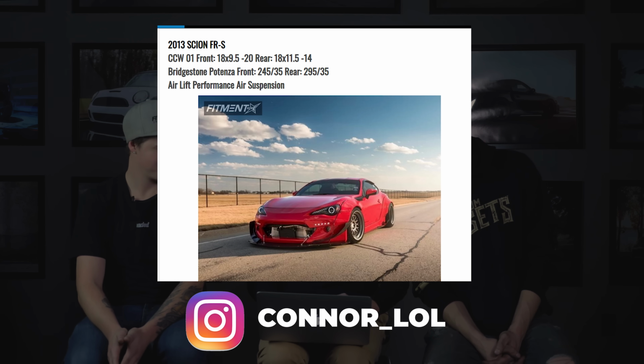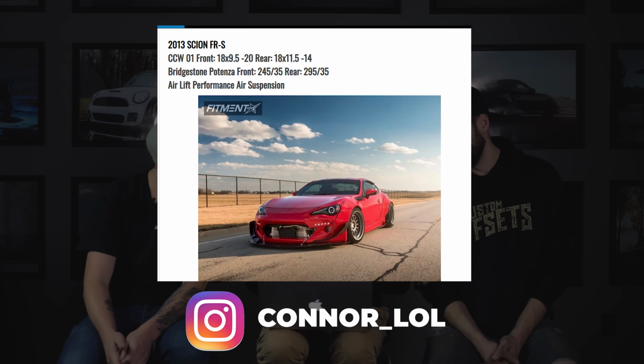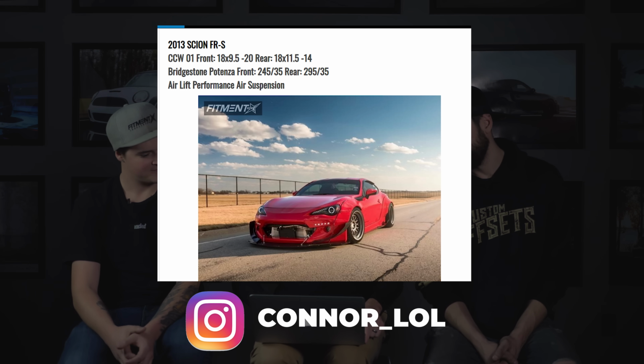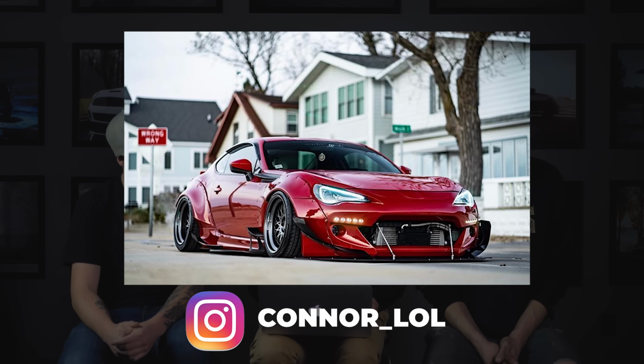Yep. Next car, 2013 Scion FRS on some CCW 01s, fronts 18 by 9.5, negative 20, 18 by 11.5, negative 14. Banker is thinking about all the words he's gonna say. Bridgestone Potenza 245 fronts with some 295/35 rears on Air Lift. Yes, sir. And we are looking at Connor's car. Air Lift Performance 3H, Rocket Bunny and Turbo are his details. No rubbing or scraping. 3 photos to go off of. Let's talk about it. Banker.